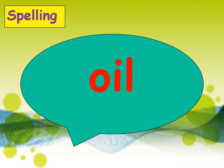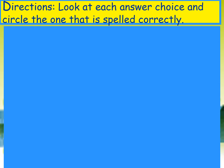And for the last evaluation of the spelling words lesson, you're going to look at each answer choice and circle the one that is spelled correctly. Of course, you cannot circle it. You can just say your answer, okay? Now, for number one, which word do you think is spelled correctly as the word voices? Do you think it's the first choice, second, third, or fourth? Awesome. It's the second choice. Voices.